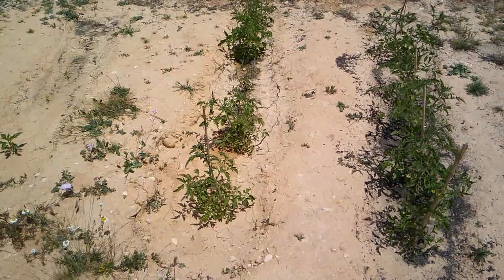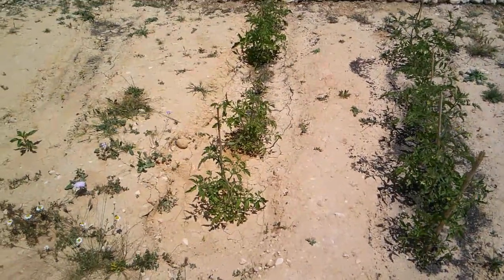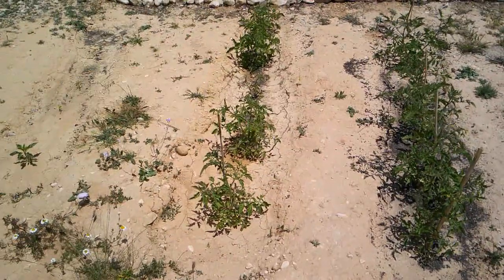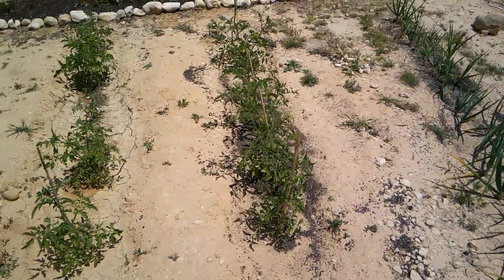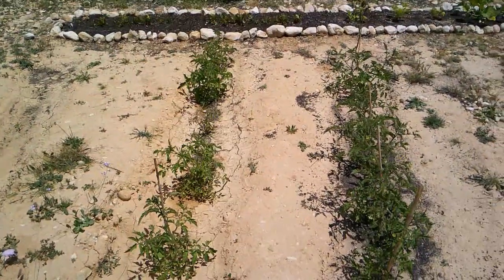These are our tomatoes that were caught in that dreadful storm not long after they'd been put into the ground, so I was really worried about them, but they're doing absolutely brilliantly. On the left we've got regular tomatoes and the cherry tomatoes on the right. Yep, lots of flowers, so hopefully lots of tomatoes to look forward to there.